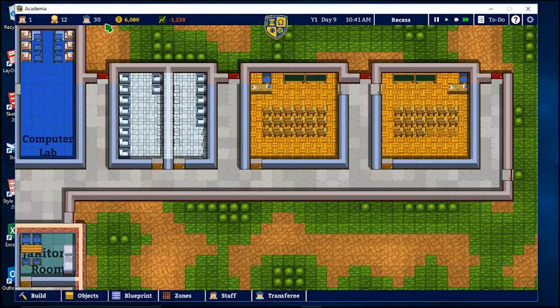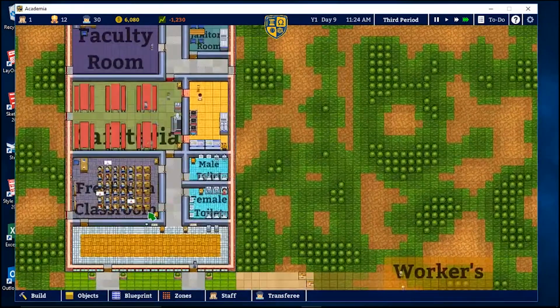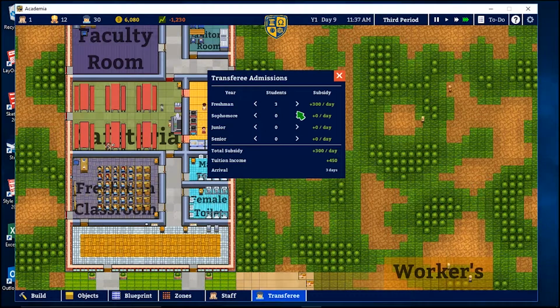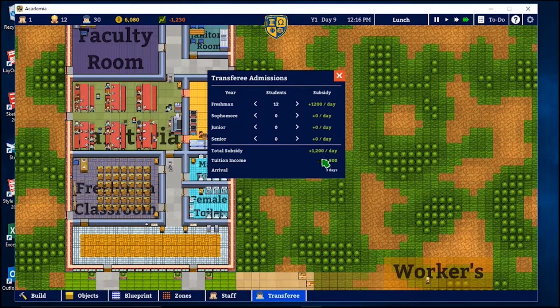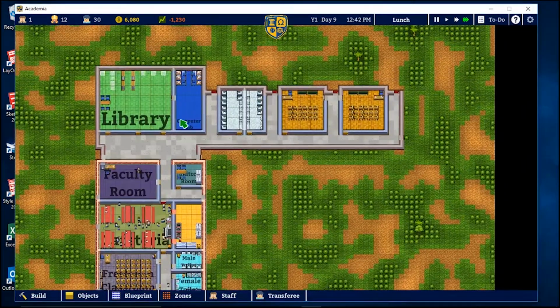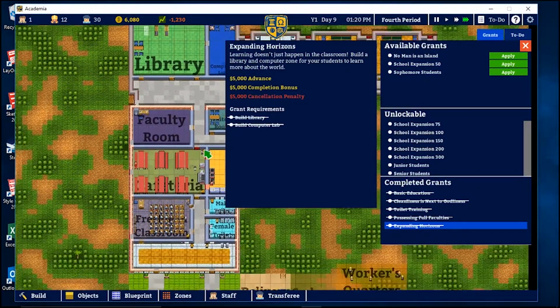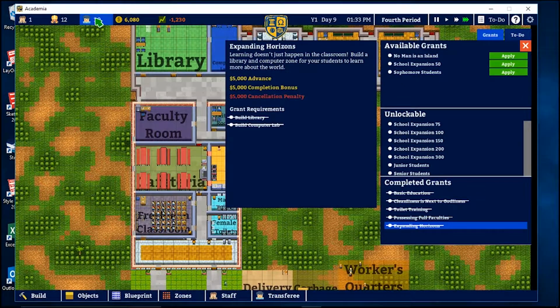Let's see, we can take transfers. Where are the transfers? We take some freshman transfers. If we have room, hold on, we cancel that. We have room for, yeah, like 12, so let's take in some freshman transfers. Oh, they arrive in 3 days, well, let's see. 12. There we go. Let's see if we technically have enough to survive that. What is the, oh, and I should probably put us at 50, right? How many students? We have 30. 12 more puts us at 42, so not really.